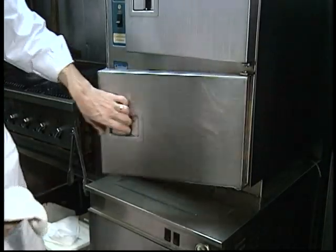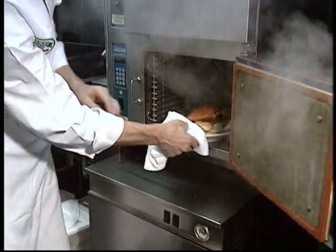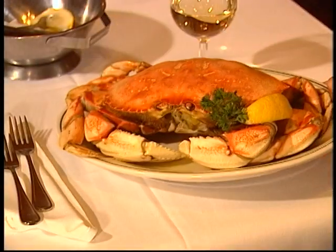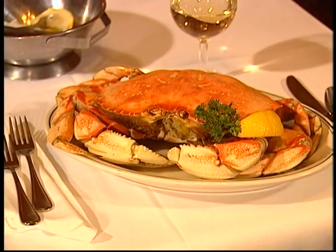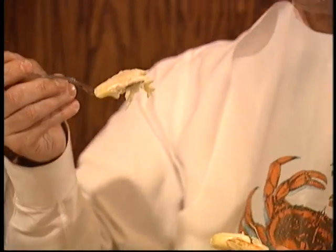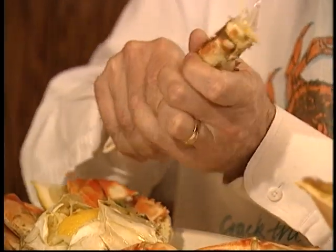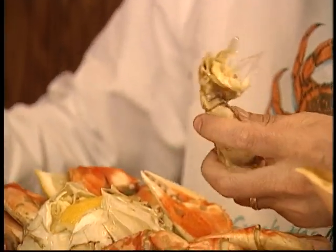Preparation is simple, especially if you eat Dungeness Oregon Coast style. We like our crabs served whole, with nothing more than melted butter to enhance the delicate flavor of the sweet white meat. Cracking them is fun and surprisingly easy once you get the hang of it. Just don't forget your bib.